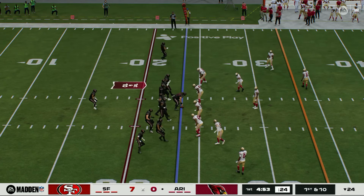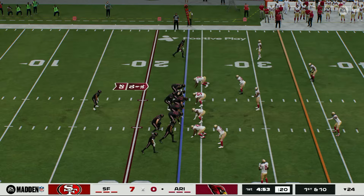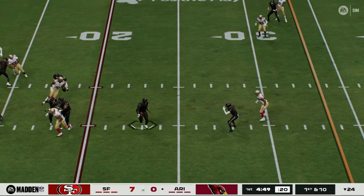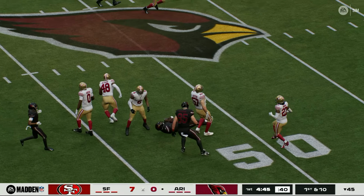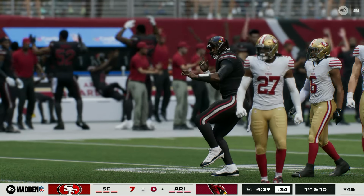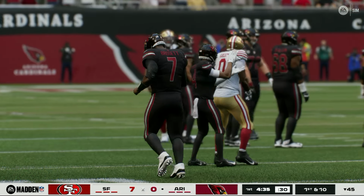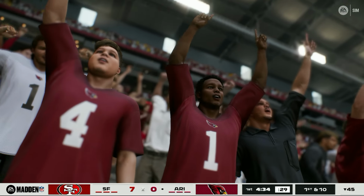So here's a 1st and 10 now. They'll start from the 24. To throw is Brissett. Moving to his right. He's going to run it. That's a gain of 21 to open this drive. It's a gain of 21 yards. And the Cardinals first down. 1st and 10 at the 45-yard line.